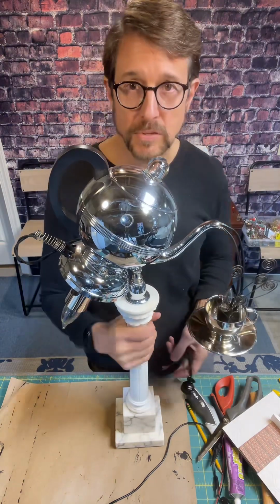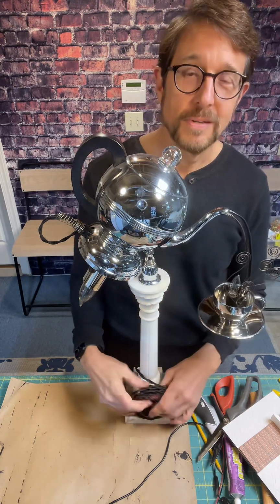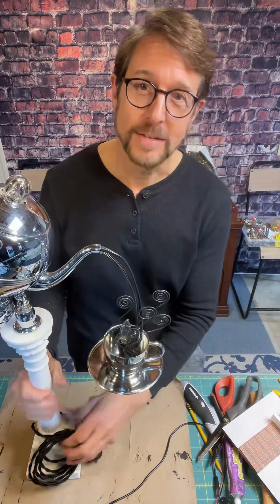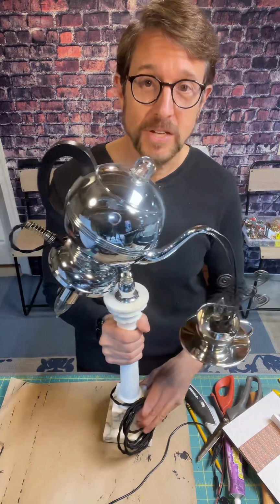Rocket fuel was the original design. This is what I originally did in 2005. It was a sensation, for lack of a better word, because it ended up getting sold instantly. And so I've made a bunch of these over the years.